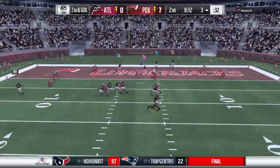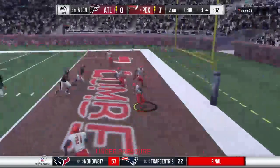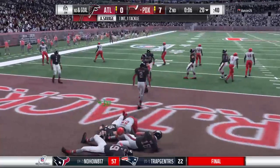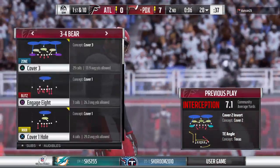Now they'll switch it up here and look to throw. Flushed out right. And it'll be intercepted. Picked off by Gary and Conley. And these guys have got it back at the closing stages of the first half.